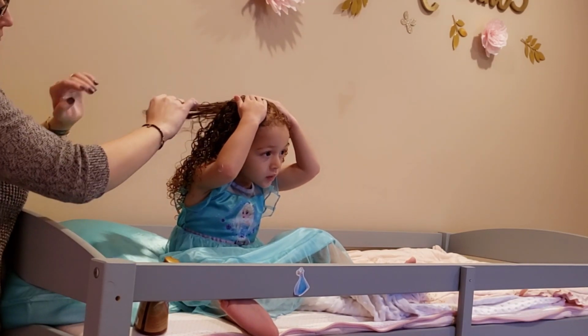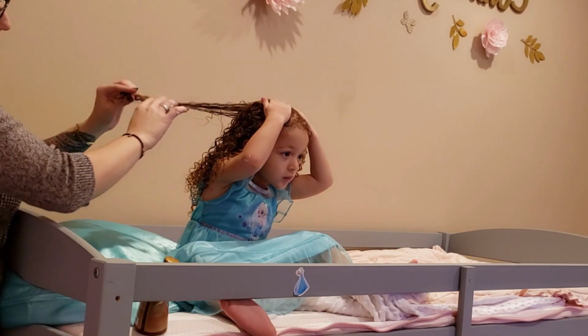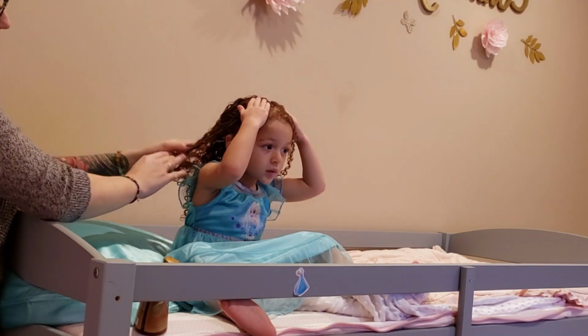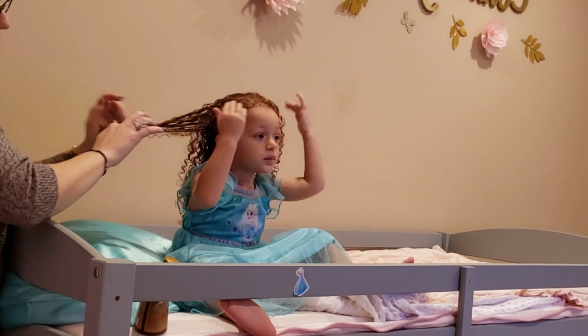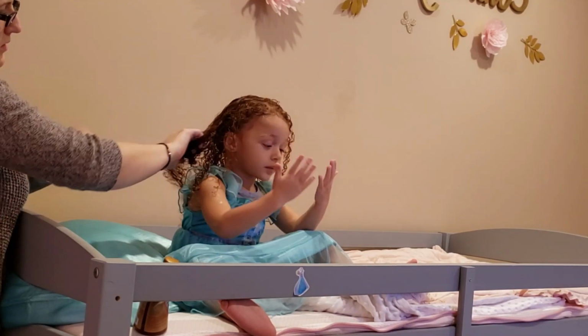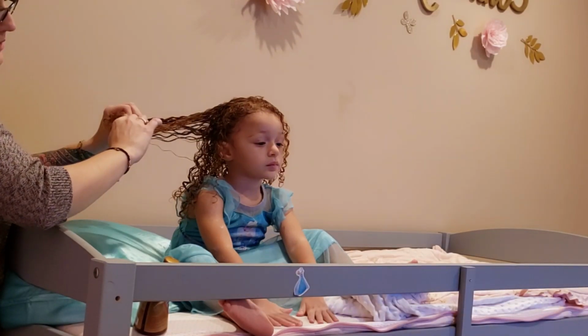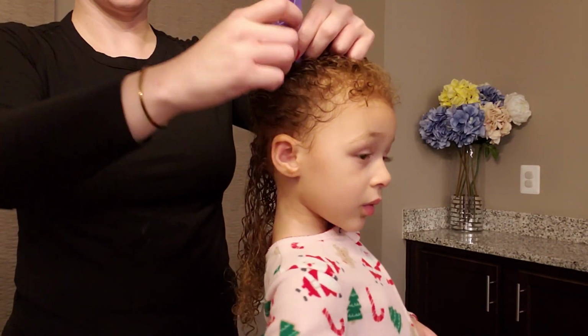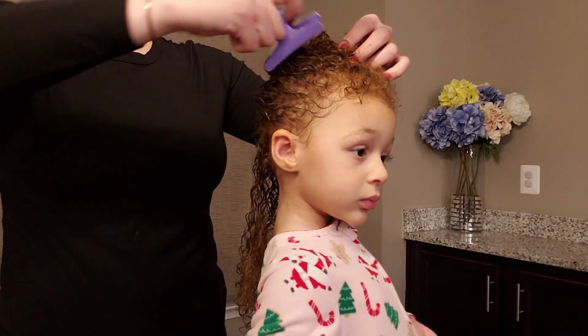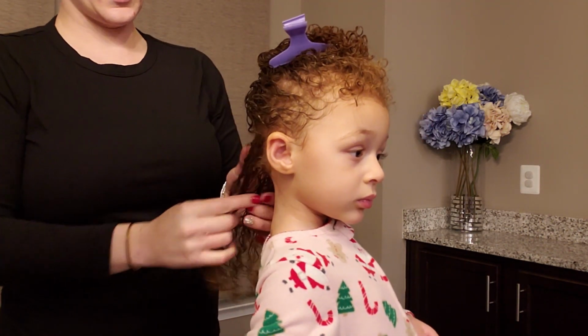Now, the reason curly hair is so tangly is because the curls are looping into each other throughout the day, and that's what creates the knots. Even when you're detangling, their hair is naturally going to want to, again, wrap itself around each other. So once you're detangling, you could do it section by section by clipping it off. It's also a great idea after finger detangling.